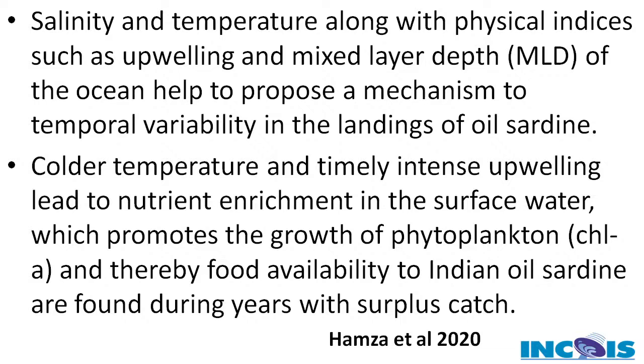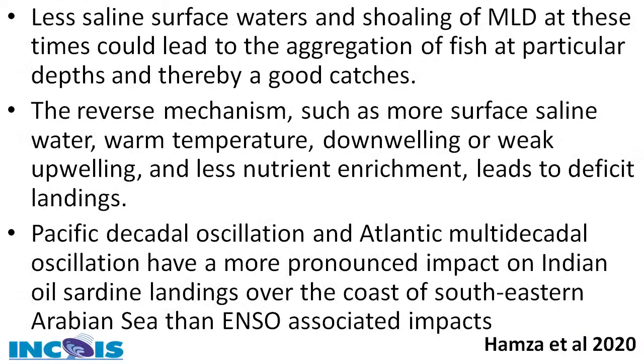So in that deficit year actually what happens, let us see. What happens in the less saline surface water and the swelling of MLD, mixed layer depth. So when the above water is less saline, less saline surface water, swelling of MLD is happening, mixed layer depth swelling is happening, that time actually aggregation of fish at a particular depth happens, thereby good catch. So this is the outcome.